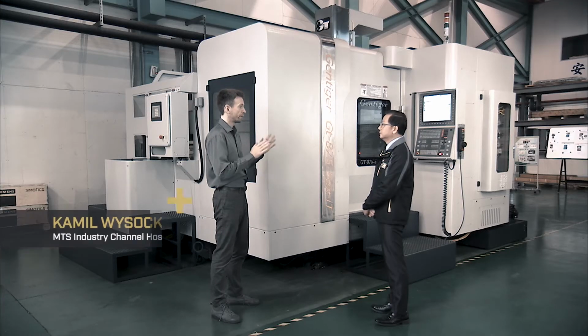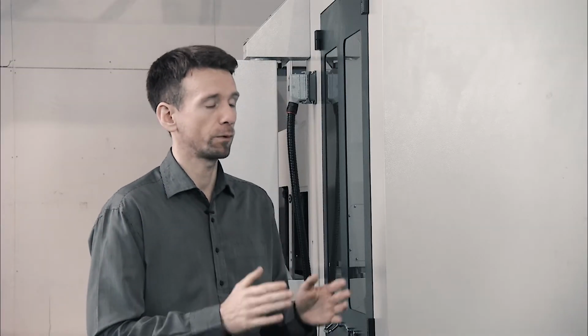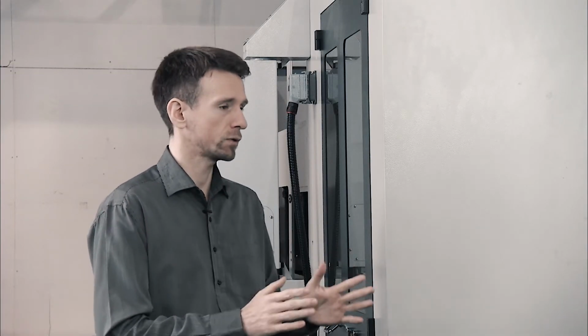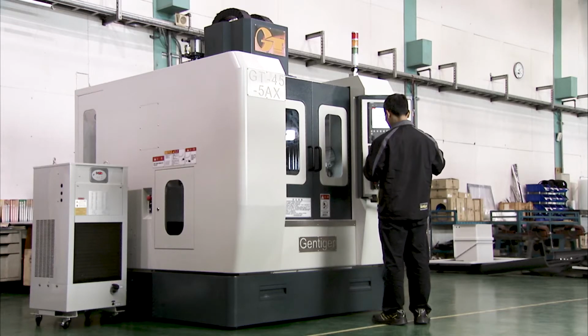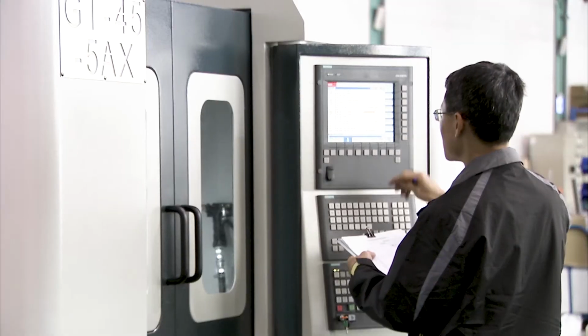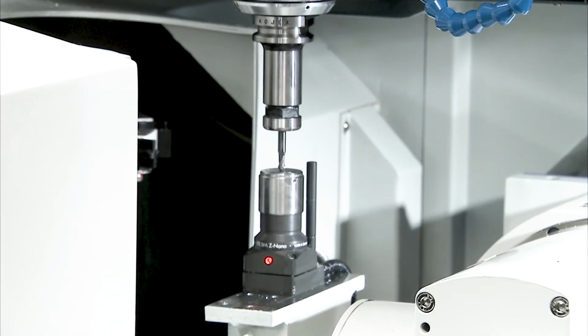So Joe, in this final part, we want to highlight the range of machines that GENTIGER manufactures, and we want to talk about two more machines. The first one is a smaller one that was specifically designed for machining of electronics and medical parts. Yes, the 4558X machine is small double column 5X machining center. It is suitable for medical and electronic industry.